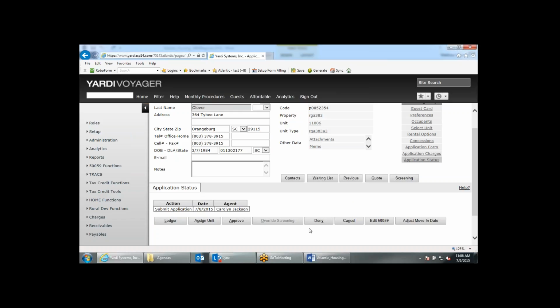I'm going to click next. I'm going to go to application charges. For most 50059 properties, there's not going to be any application charges. That's a rare case where that's allowed. But again, in most cases, there's not going to be any application charges, so we can click next.